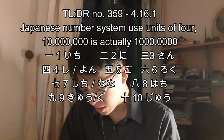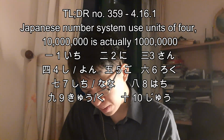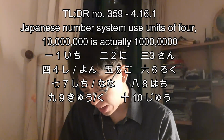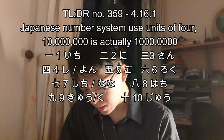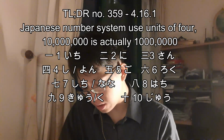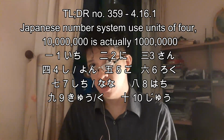16.1, the number system. The Japanese number system is split into units of 4, so a number such as 10 million is actually split up as 1,000 and so on. However, thanks to the strong influence of the Western world and the standardization of numbers, when numbers are actually written, the split is 3 digits.